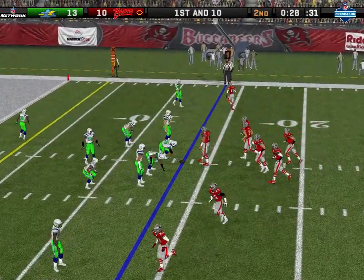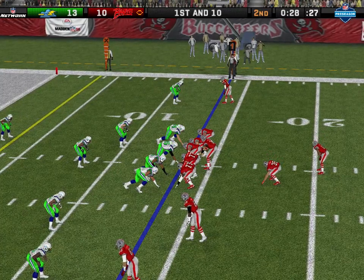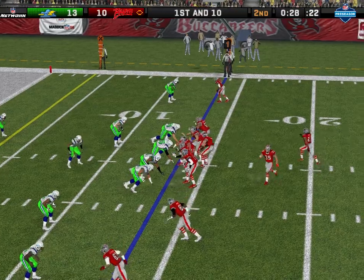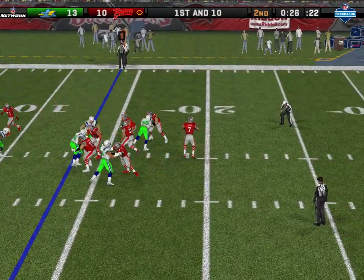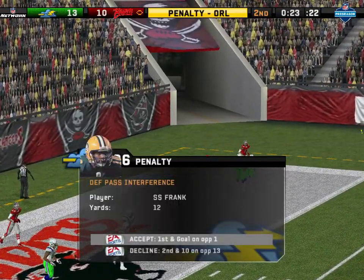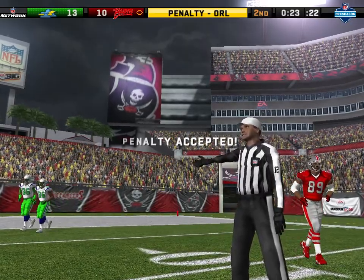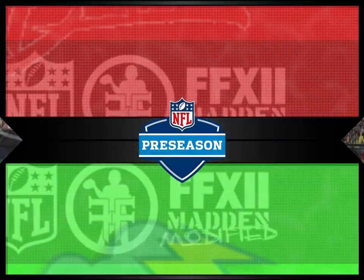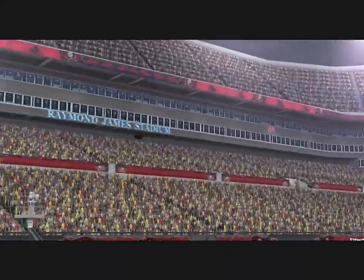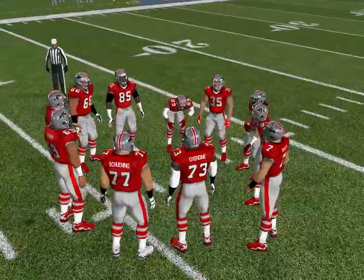Trying for the end zone before halftime. This one falls incomplete. And it will be an interference call on that play on the defense, number 26. First down. He did prevent the touchdown, but it won't be easy now for the defense to stop them. Yeah, sometimes an interference call can be the difference between the offense getting three or getting seven.